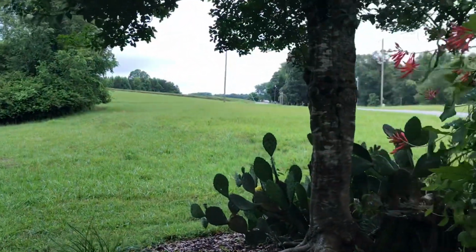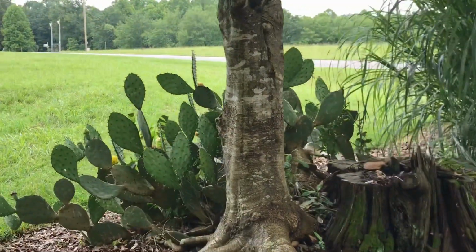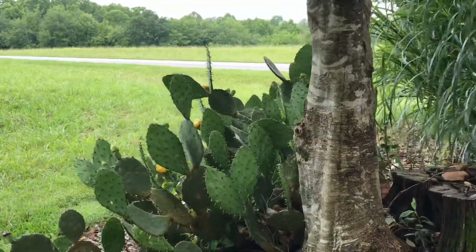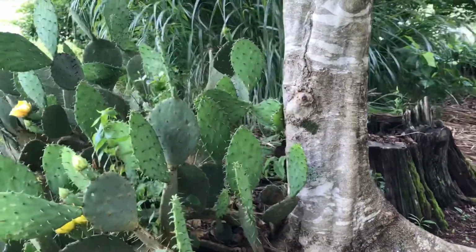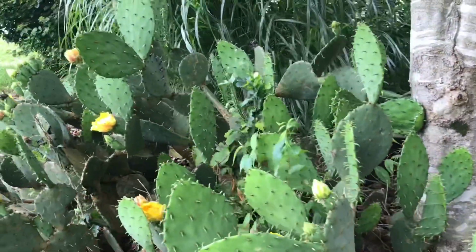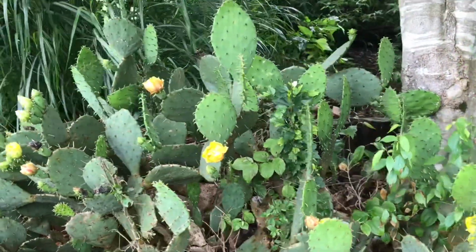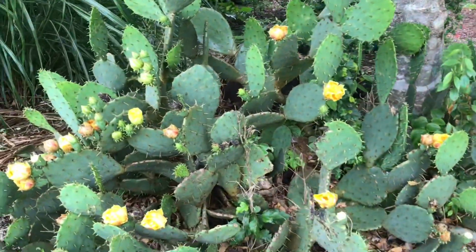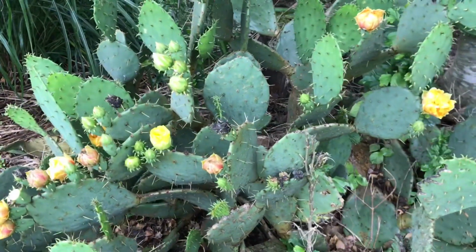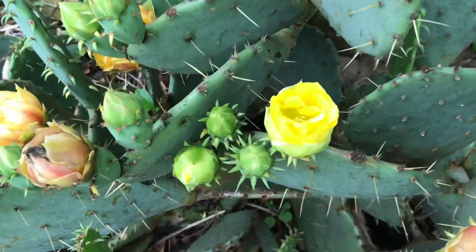And the cactus, which I'm always amazed that this one will bloom under this tree. This tree has grown out and covered it since it was planted there, but it still gets enough sun to bloom. Get all the blooms. I don't know if the camera will do it justice, but there's such a bright lemon yellow bloom.